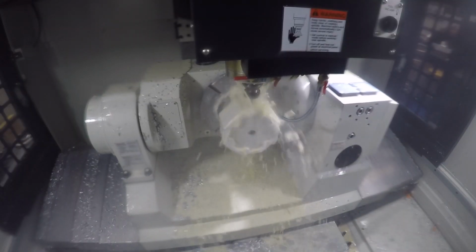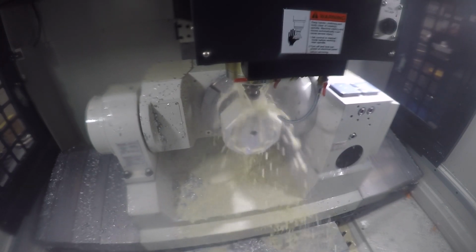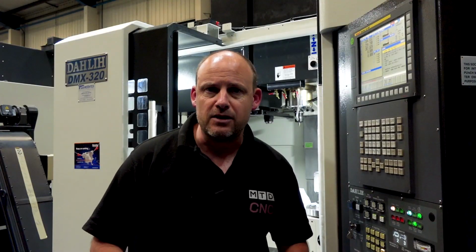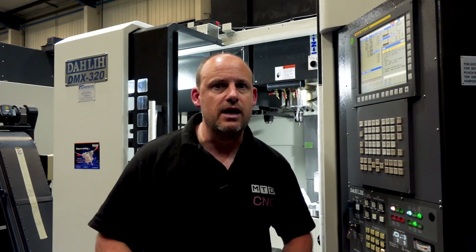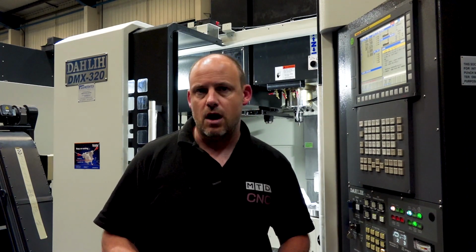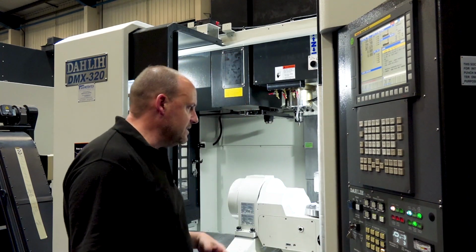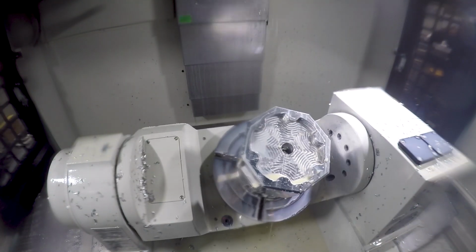Now, 4+1, more popular than full 5-axis simultaneous. More people machine using 4+1 and 3+2 than they do full 5-axis. A more cost-effective solution if you're just looking at, say, 5-face machining. These machines are ideal. Now, the accessibility to this Dah Lih machine is fantastic. The speed of it is something else as well.